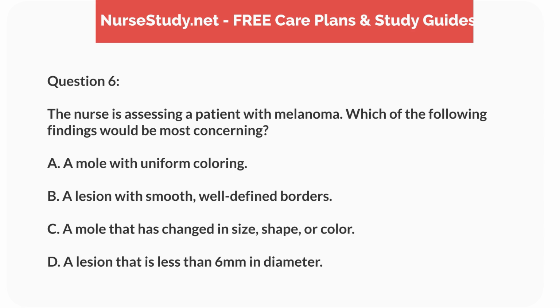Question 6. The nurse is assessing a patient with melanoma. Which of the following findings would be most concerning? A. A mole with uniform coloring. B. A lesion with smooth, well-defined borders. C. A mole that has changed in size, shape, or color. D. A lesion that is less than 6 mm in diameter.